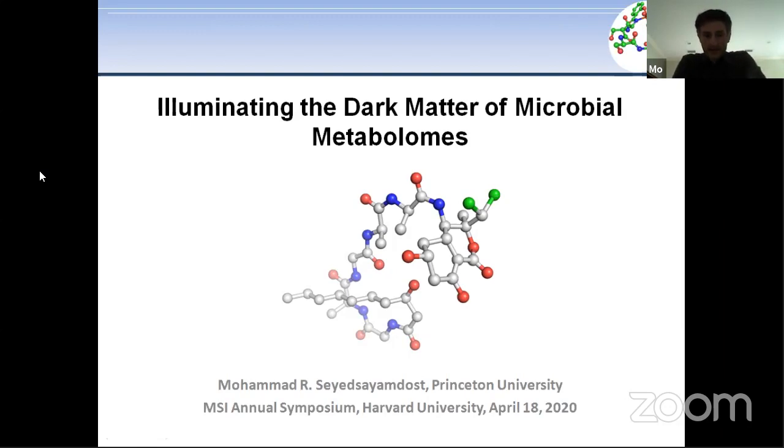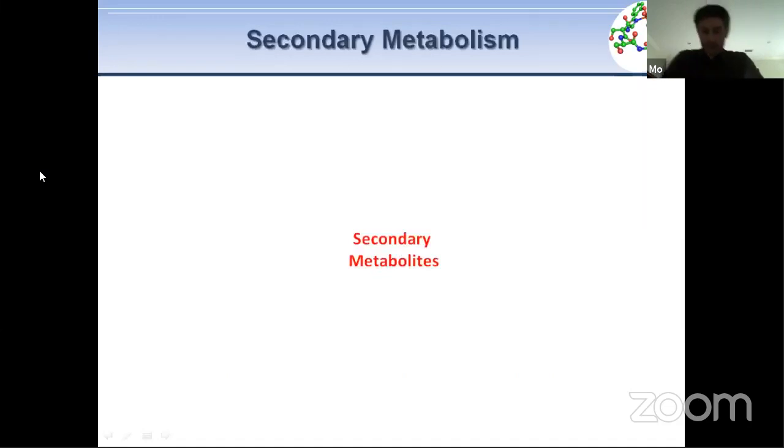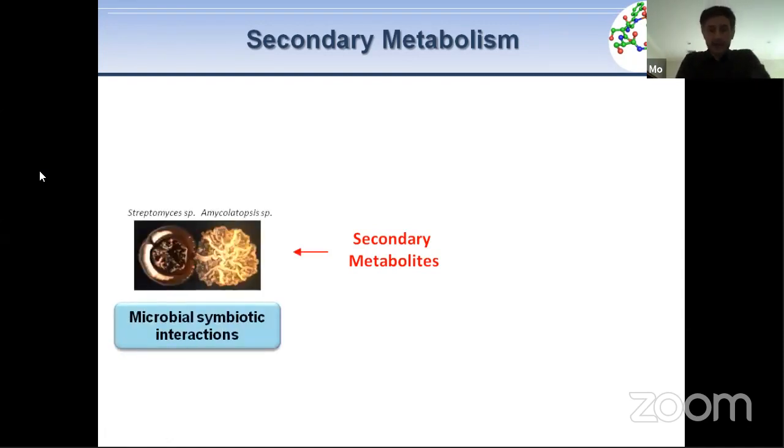Okay, so my lab is in general interested, as Pete mentioned, in the discovery and characterization of secondary metabolites or natural products from microbial sources. These are small organic molecules synthesized and secreted primarily by plants and microbes into the environment, where they then carry out a myriad of functions. And we are especially interested in the roles of these small molecules in mediating microbial symbiotic interactions. These molecules represent a kind of chemical language with which microbes communicate and compete with one another. There's a great effort both in my lab and elsewhere to decode that chemical language.